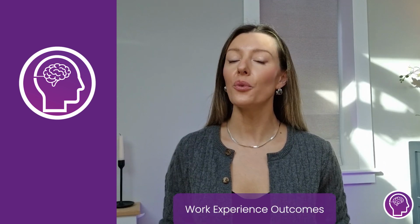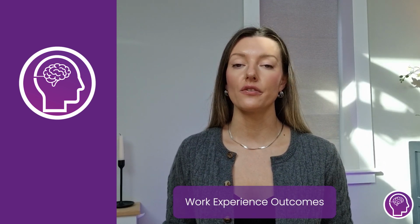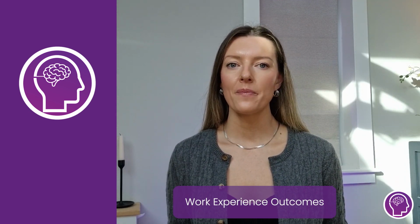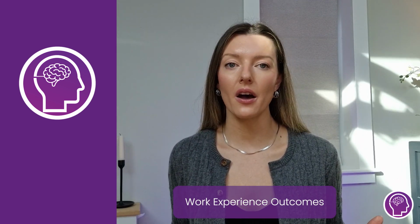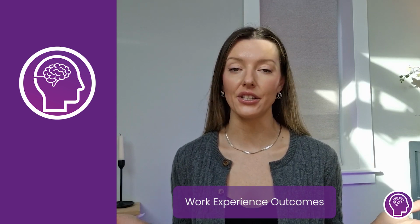First up, what do you want to get out of your work experience? Before diving into the search for work experience, take a moment to think about what you actually want to get out of it. What do you want to achieve? Are you aiming to develop communication skills? Do you want to understand your chosen career path better? Or perhaps you're looking for insight into a particular industry.